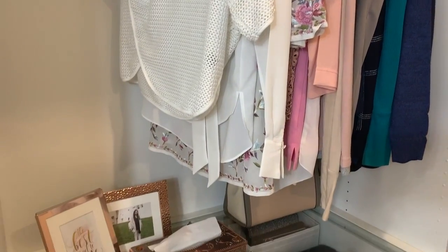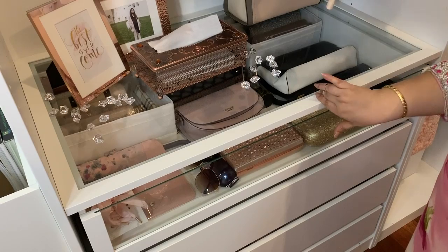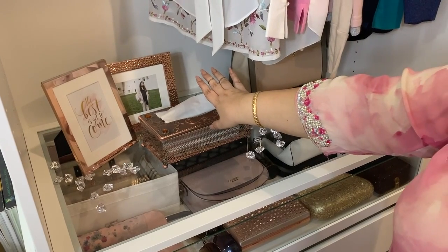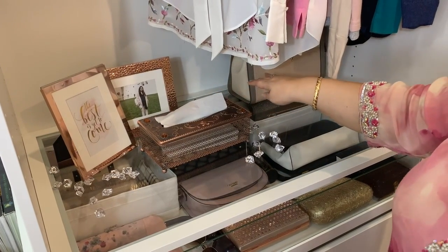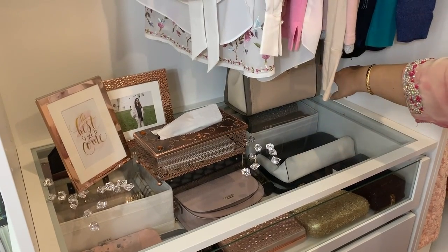I actually love this glass shelf here. You might have already recognized that this is a PAX closet from IKEA. And as there is a gap between the edge of her clothes and the shelf, we have added some decor here. Here you will see the second glimpse of rose gold. The brass tissue holder and both these frames sit elegantly right here.